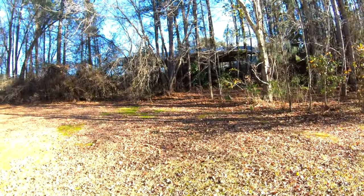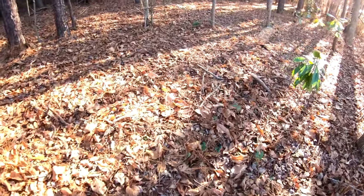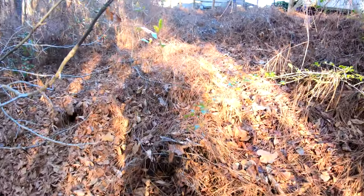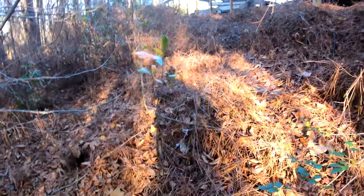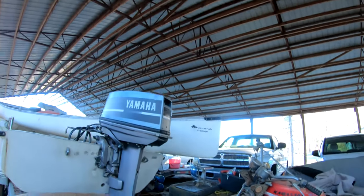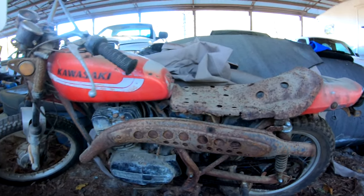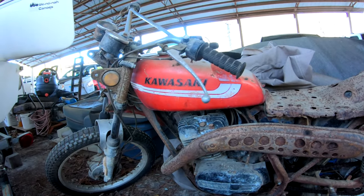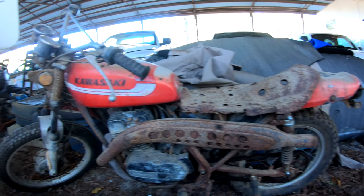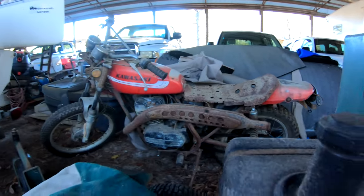Okay, so the barn find is right up here, right through those woods. And when I say barn find, guys, I mean it. Okay, so we're getting closer. I'm pretty sure it was up here on this end. And this is it. Here we go. Look at the barn find. I'm just playing. That's not it. Although, might do that one day too.